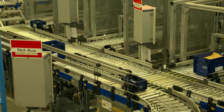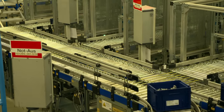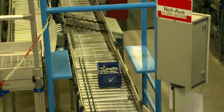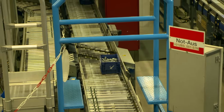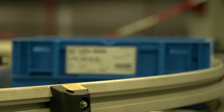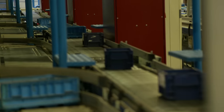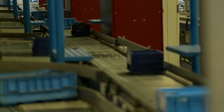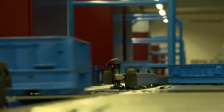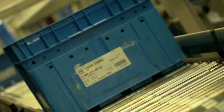Automated conveyor belts move boxes from A to B and back again. To save storage space, only parts that will be used in the next few minutes are placed onto the conveyor belt. This is all backed up by an ingenious logistics system. Every box that is delivered is scanned and then registered in the system. So all of the small parts in these boxes are sorted. The parts carriers are placed in the high rack storage area until they are needed in production.